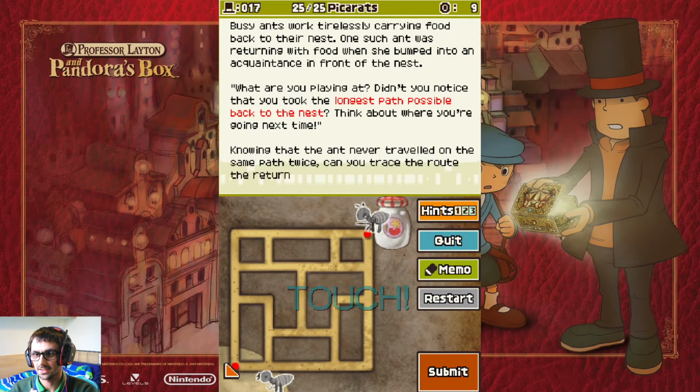Busy ants worked tirelessly carrying food back to their nest. One such ant was returning with food when she bumped into an acquaintance in front of the nest. What are you playing at? Didn't you notice that you took the longest path possible back to the nest? Think about where you're going next time. Knowing that the ant never travelled on the same path twice, can you trace the route the returning ant walked to get to her nest?